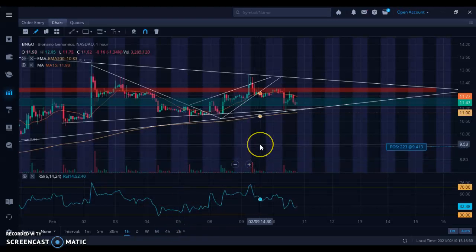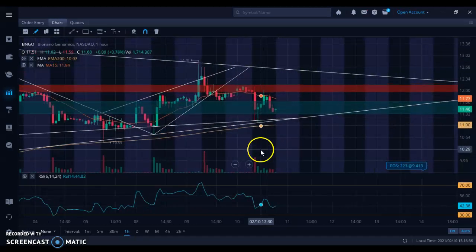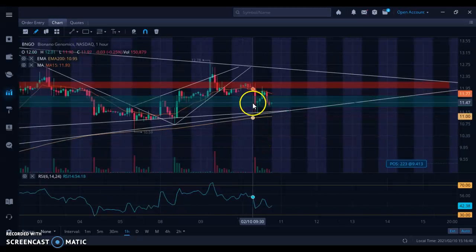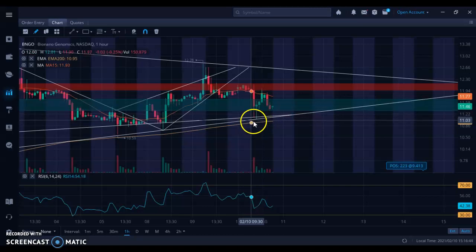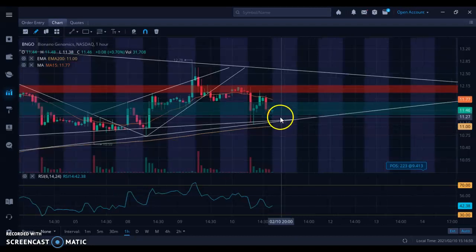Bionanogenomics, technical analysis, fundamental statistics, along with reviewing my current price targets and current position. Starting off with the price action, firstly, congratulations to everyone who took this trade. I said yesterday there was a huge chance of validating this support if we broke this green support, and we did. We validated it. We pushed up.